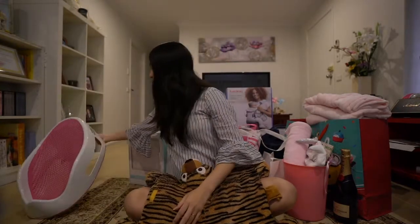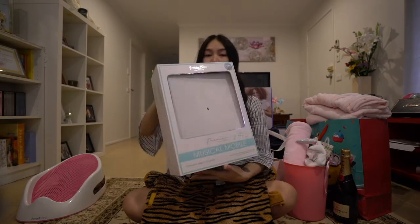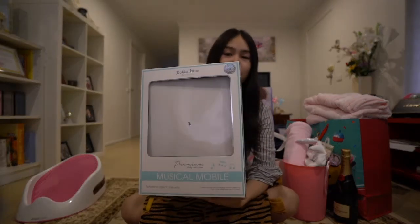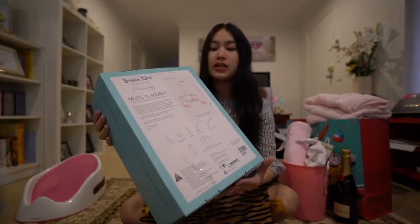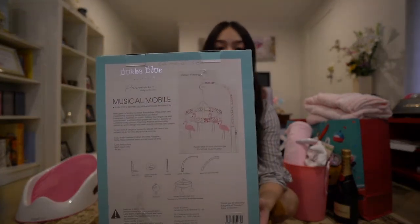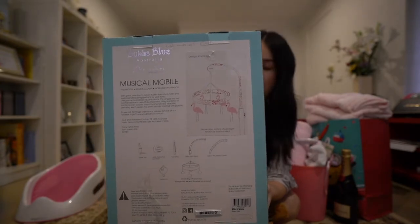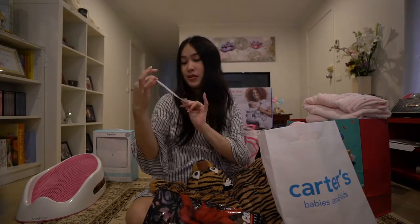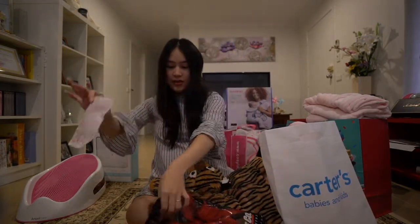Very handy. Secondly, a musical mobile. I've opened the box and I've set it up already. So that's what it actually looks like. So it's a printed pink flamingo musical mobile. Got a little cute card as well. So that's from our friend as well. Thank you, thank you, thank you.